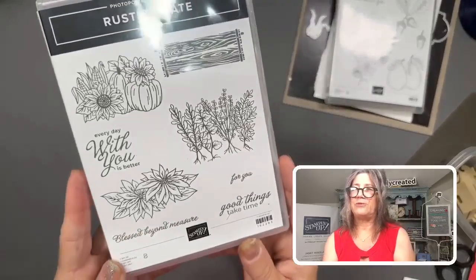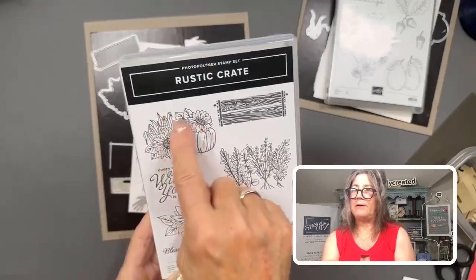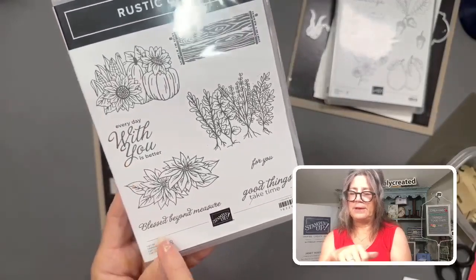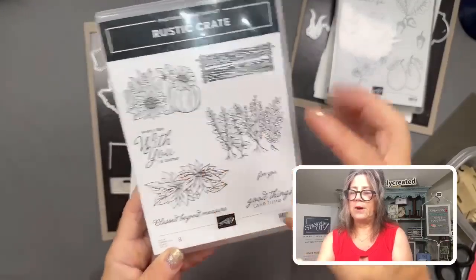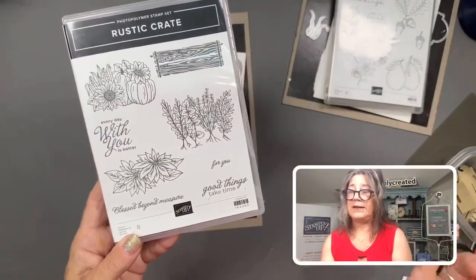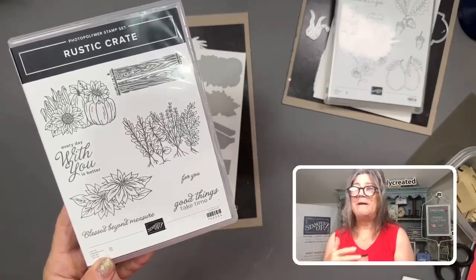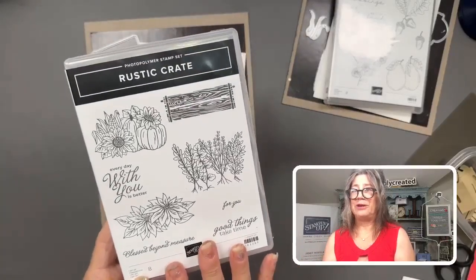But for this one here called Rustic Crate, you have a wood slat, you have your fall pumpkins, you have your growing garden, you have your poinsettias. Every day with you is better, blessed beyond measure, good things take time and for you. And so while maybe 2 of the images are what we would call seasonal, autumn and holidays, the greetings are by no means holiday at all. They don't mention Christmas, they don't mention autumn, they don't mention fall, they don't mention happy holidays, right? So this is an actually really, really great set.